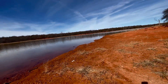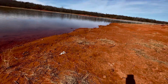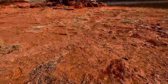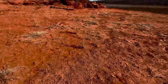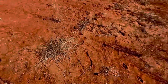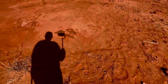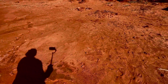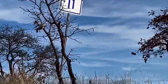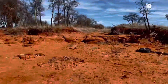Rose rocks. You don't see any rose rocks? Where are they? I see some. I don't think you're looking. Whoa, that sign says 11. It does. We are at point 11. See that? Pointing to 11. Right.